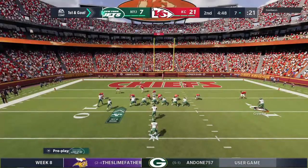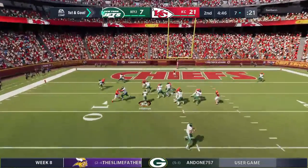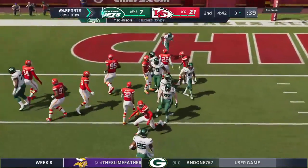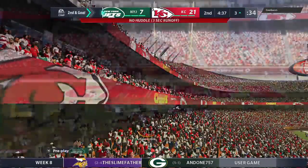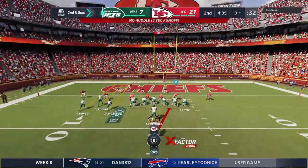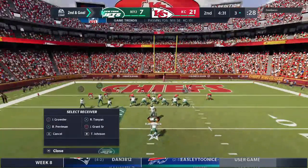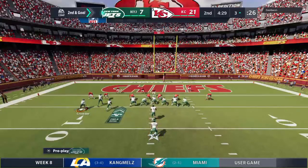They'll try and run. This is Johnson. And a little bit of space there. Takes it inside the 5 to the 3. Give him 4 on the carry there. And 2nd and goal. So the ball position now at the 3. Here's 2nd and goal.